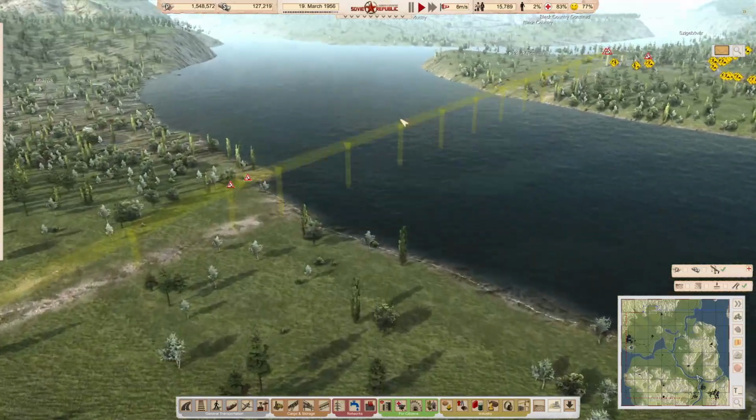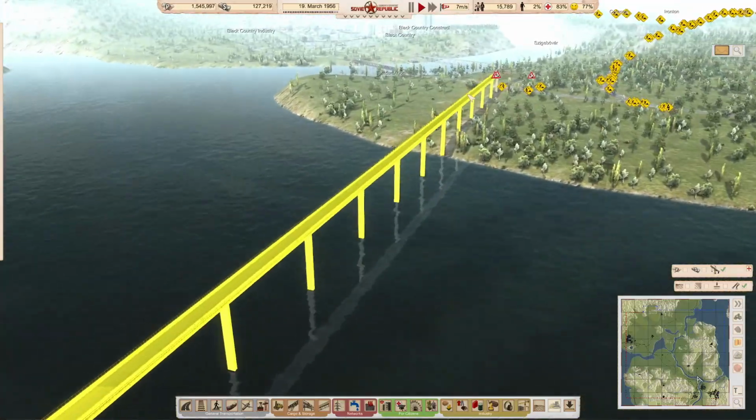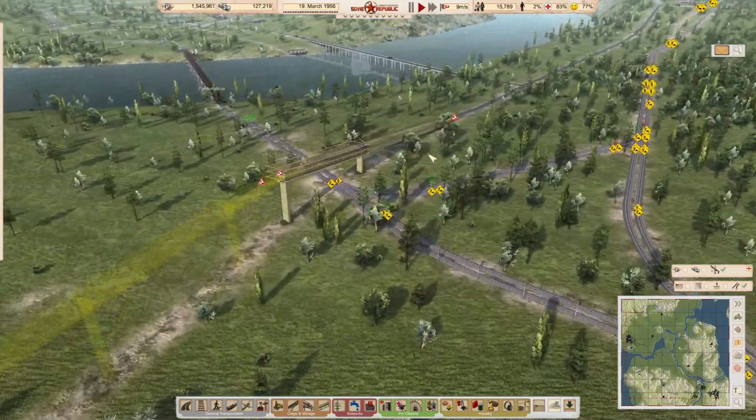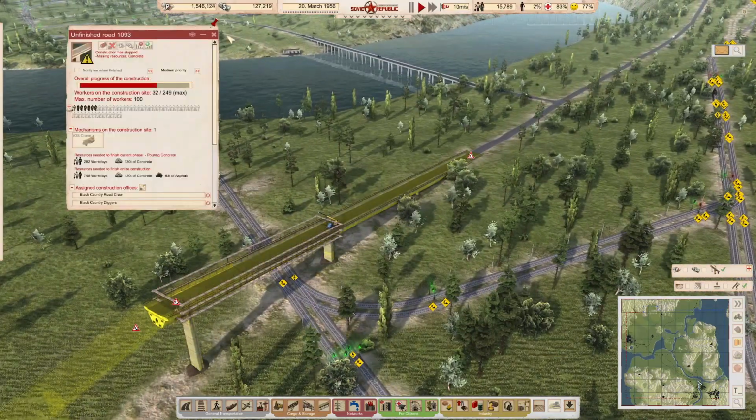We're also making pretty good progress on this road bridge, or viaduct is probably the correct way of saying it. I think we've nearly finished this first section.